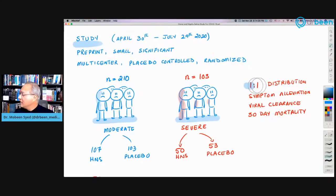What they did was they had a 1-to-1 distribution. So half of the population got the honey and Nigella Sativa, and the other half got placebo. And the objectives were, they were trying to see if the symptoms would be reduced or alleviated early, that is one. If the virus would clear early, that is two.